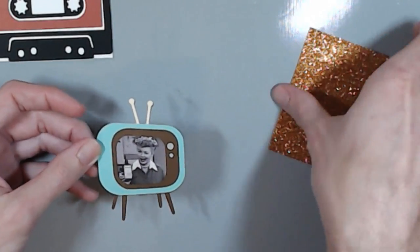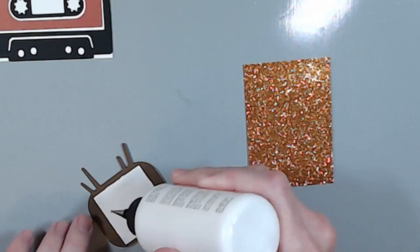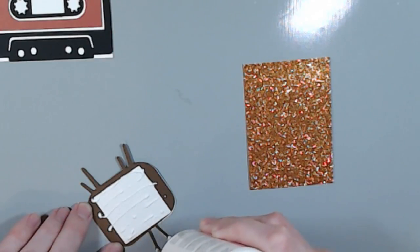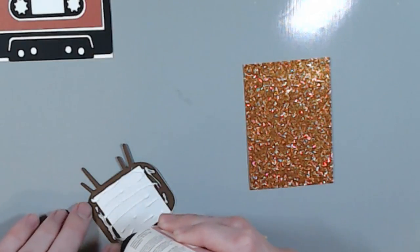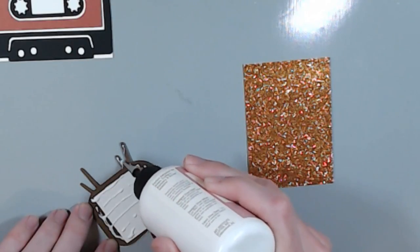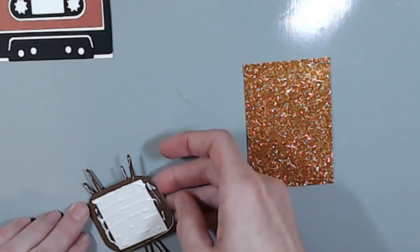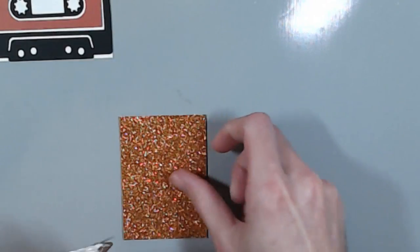Look how cute that is, guys. I'm loving it. So this is going to go right on there. More glue on the back of all of this. Coat the whole thing in glue, dot, ooh, that was a lot. Dot, dot, not a lot, but it was a lot. And then a little glue here, a little there, a little bit there, and a little there. And then we're going to glue this down onto our glitter cardstock.